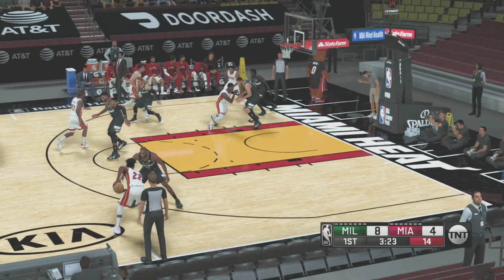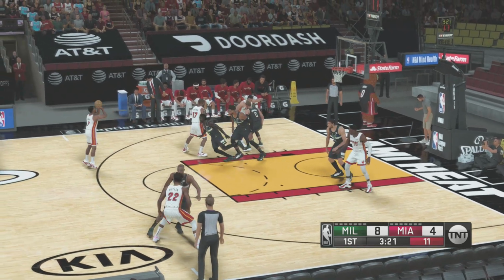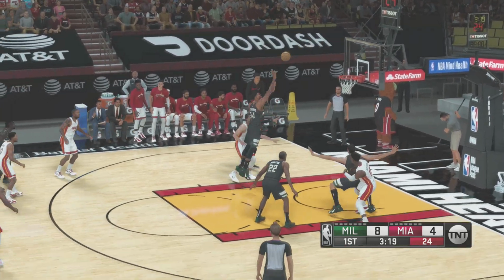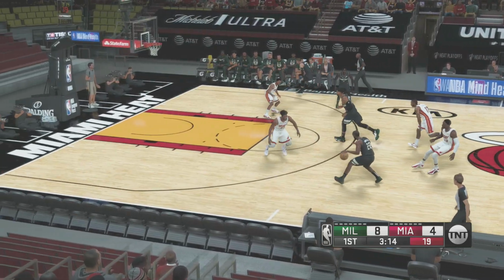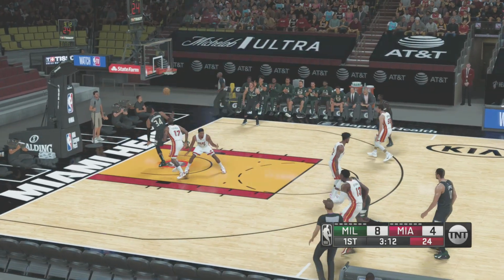Here's Tucker following the bucket by the Bucks. Some nice ball movement here by the Heat. And again, it's the Heat missing. Bucks leading by 4. On the sideline, let's catch up with Hall of Famer David Aldridge.